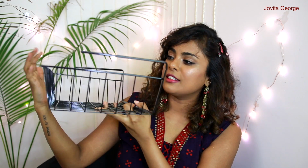I've spoken about this in my kitchen organization video that I uploaded probably a year ago. And this, guys, it's made so well. I love that it's quite narrow but long at the same time, and it's made in India. It's strong and it's very, very sturdy. I love it. So this comes in a pack of 2, and this cost me 749 rupees.